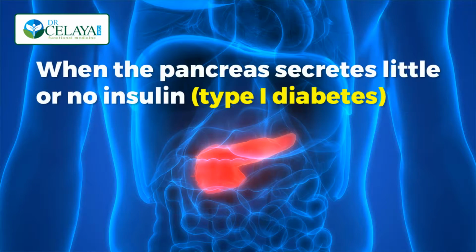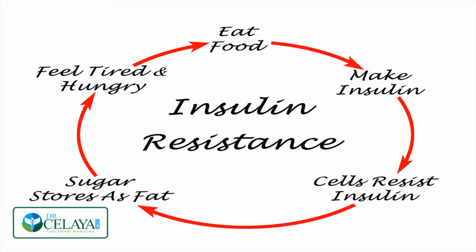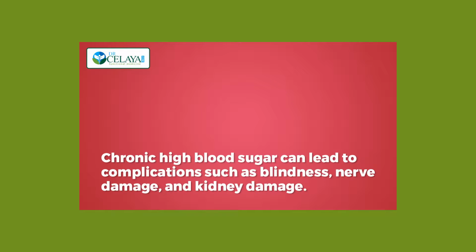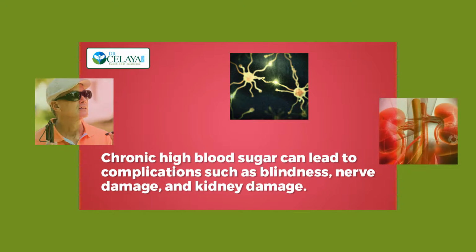When the pancreas secretes little or no insulin, which is common in type 1 diabetes, an autoimmune disease, your body doesn't produce enough insulin. Or when your cells are resistant to insulin, which is called insulin resistance and is very common in type 2 diabetes, sugar levels in the bloodstream can get too high. Chronic high blood sugar can lead to complications such as blindness, nerve damage, and kidney damage.